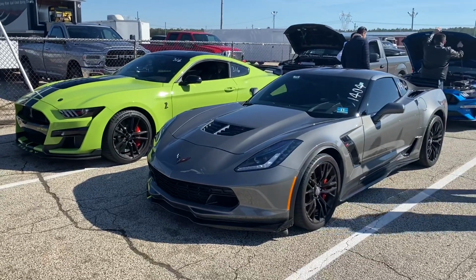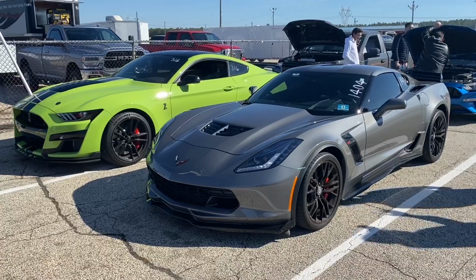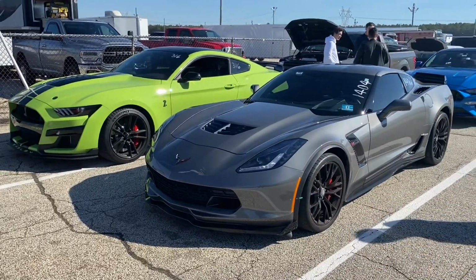All right, y'all. You asked for it, we got it. A Corvette Z06 versus a 2020 Shelby GT500. Both cars are stock.